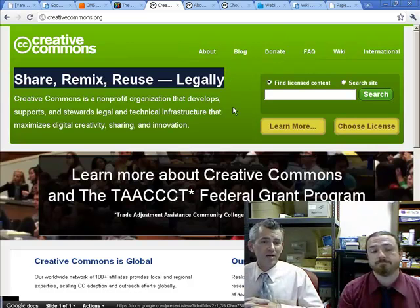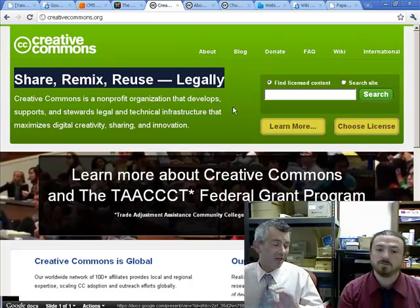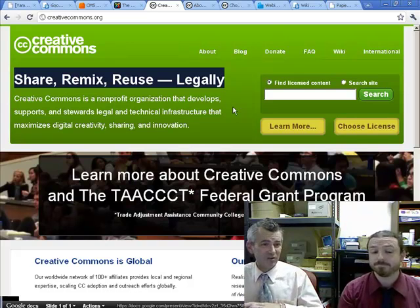Great. Well, let's take a look at some of the options that we have. Creative Commons says right off the bat they want you to share, remix, and reuse. Now, what's really cool about share, remix, reuse is that those are 21st century skills right there.